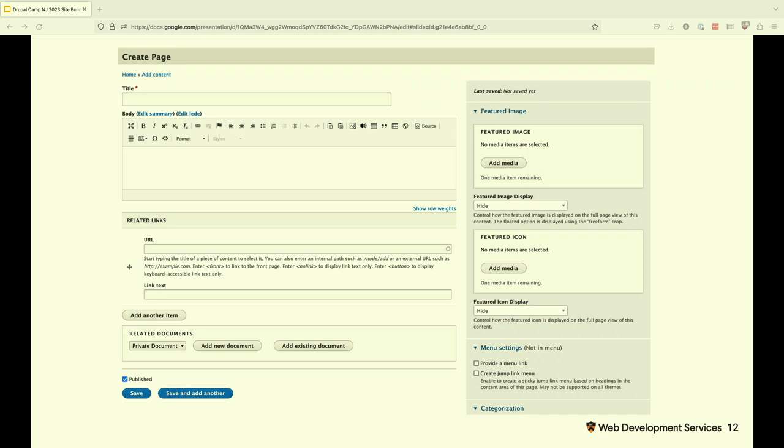So you save the page, and then you get a layout tab. You've got view, edit, delete, and you also have layout. And then you can basically create building blocks for your page, and you can add sections and blocks and configure them. This is what the content entry form for that content type looks like.